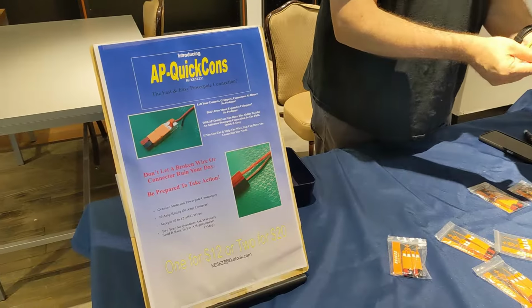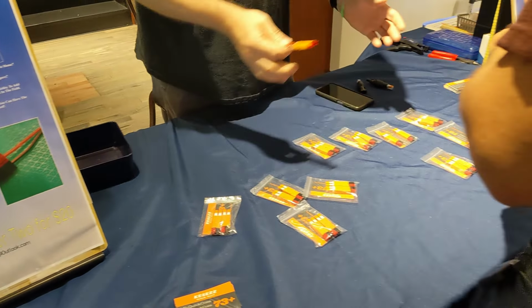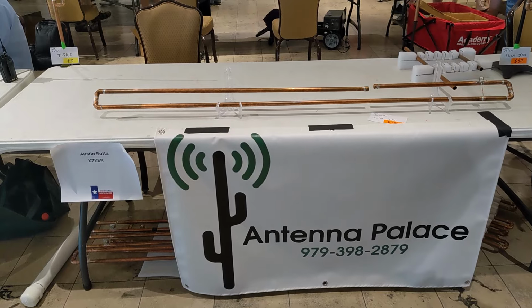Talking to Ken over there about these quick connects, they're really great to have. He's saying these are a great backup to have in your go box or your POTA kit. So if you have any issues with your Powerpole connectors, you can take those out and just go straight to the wire and connect these up and be back on the air. I think that's a great idea. Well, I'm going to go ahead and pick up one and see how it fares.